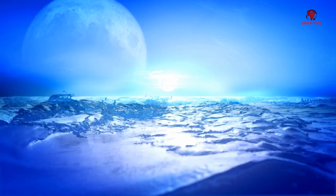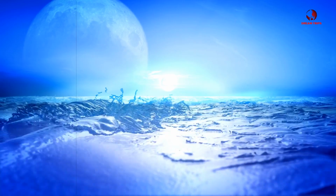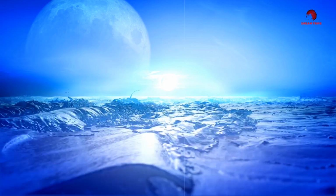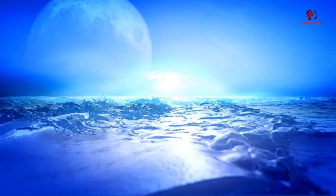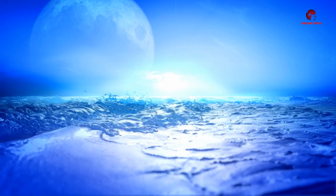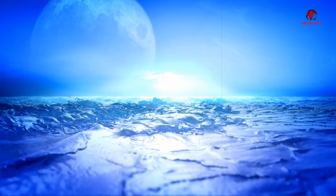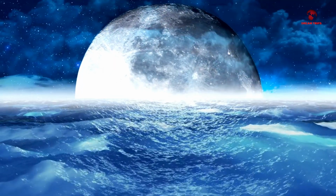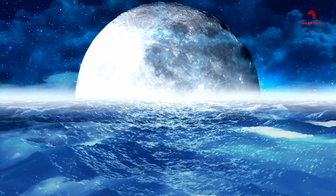Implications for astrobiology. The discoveries made by Europa Clipper could have profound implications for astrobiology. Finding evidence of a subsurface ocean, habitable environments, or even signs of life on Europa would suggest that life may be more common in the universe than previously thought. It would also raise questions about the potential for life on other icy moons in the solar system and beyond.